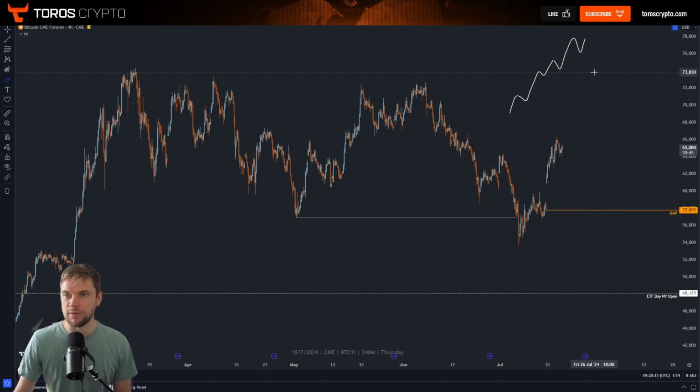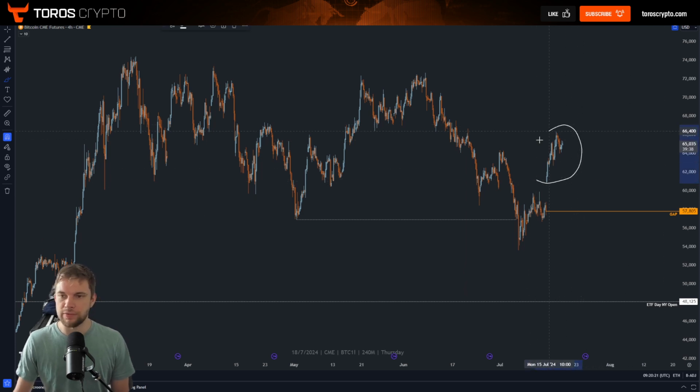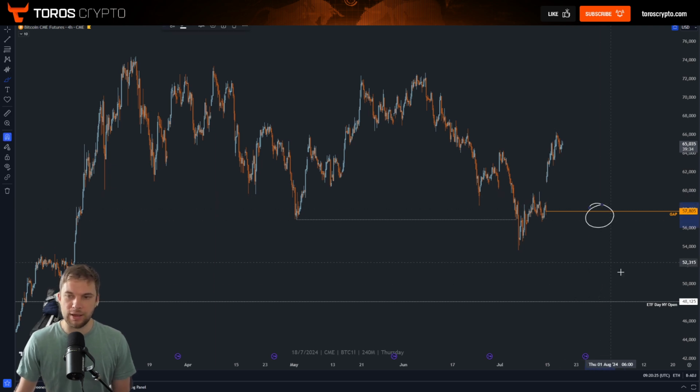Okay, if you're going to have a shift in momentum, you've got to do it with an impulse. You've got to do it with strength, as we've seen on this occasion, and not come back down to that gap. That gap is something that maybe we can think about in the next bear market, but if we are bullish here, we shouldn't be filling it. If we do fill it, of course, it is a level to trade from.